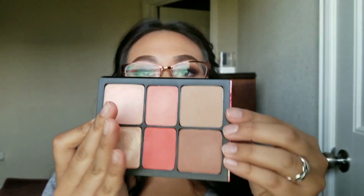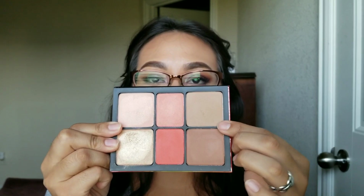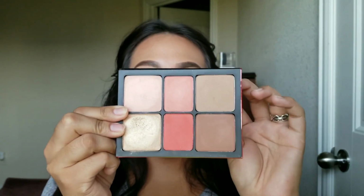Again, this product has 0.52 ounces. It has 5 products: 2 cheeks, 2 bronzing or, as you want to call it, either 2 bronzers or 2 contours, whichever way you want to go, and 1 highlighter. And then the Ablaze palette has the 2 contour shades or bronzing shades, 2 blushes, and 2 highlighters.